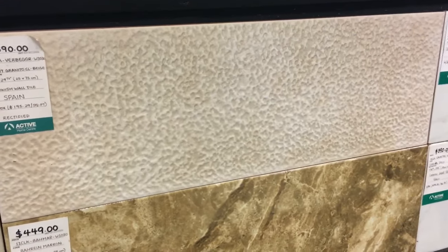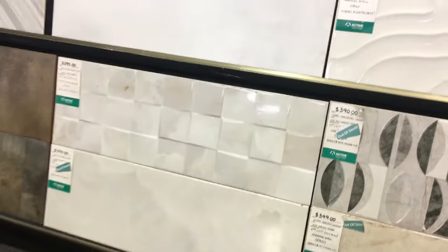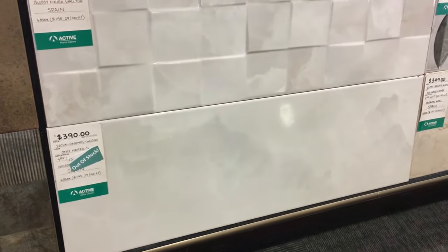Are you guys team lighter tiles in the bathroom or team darker? Do you like the marble look or do you like the natural stone like this? Do you like something like this? Or do you like the white, like all white? Do you like subway tiles? I don't know yet. I'm not a full believer in subway tiles yet. Like, I don't know.